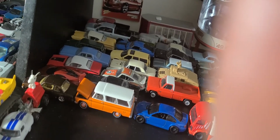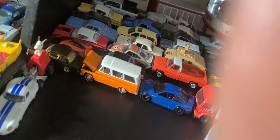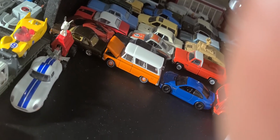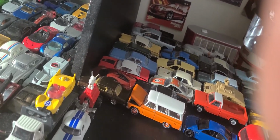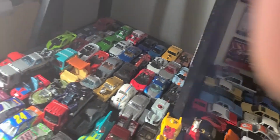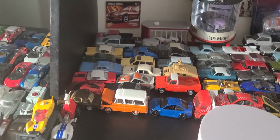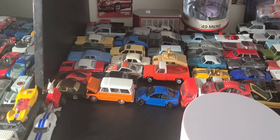Let me see if I can. So I got a pen. See if I can. I should have just left the doors open. Yeah, I'm going to leave it alone. I'm not going to worry about the doors. We're going to move on. And I did say this is the 2018 Ford Custom Line series.